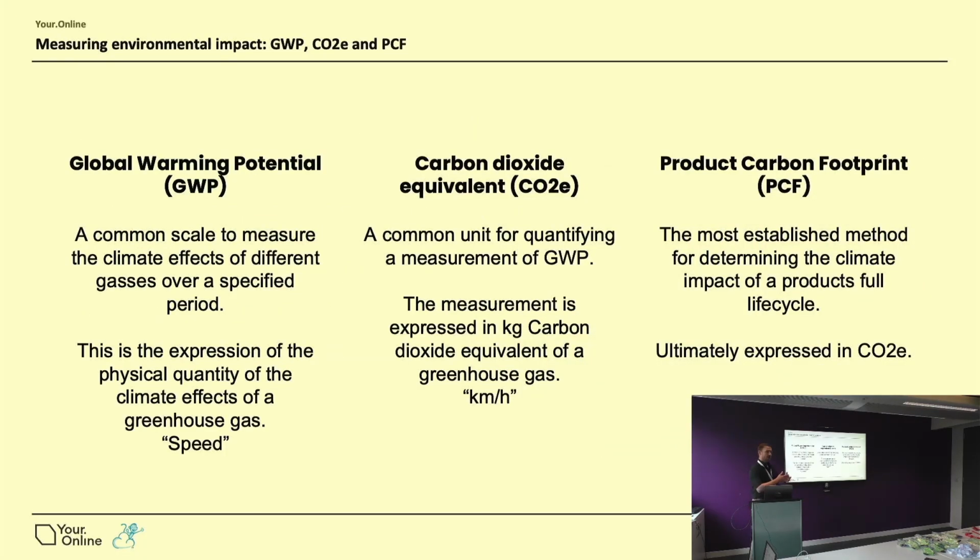But if we're looking at environmental impact, you have a global warming potential. You have a carbon dioxide equivalent, which is usually called CO2 equivalent. And you also have a product carbon footprint. And you might be asking yourself, we're at a CloudStack talk, right? When I'm talking about environmental stuff. I'll get there in a moment because these two are connected with each other.